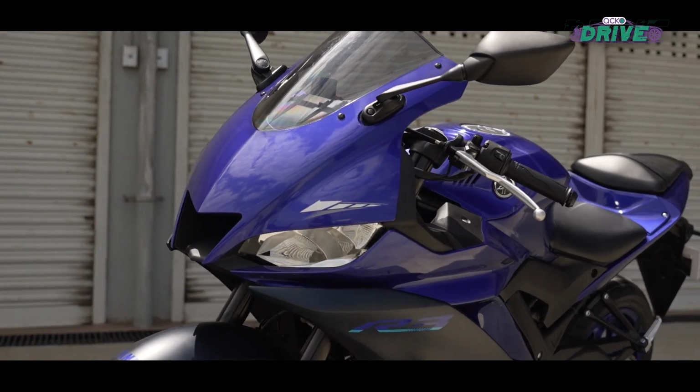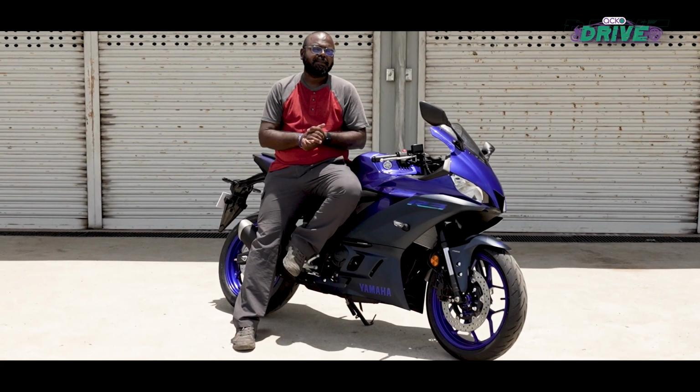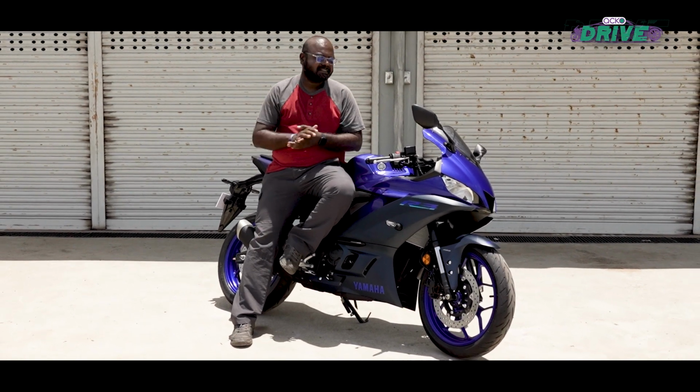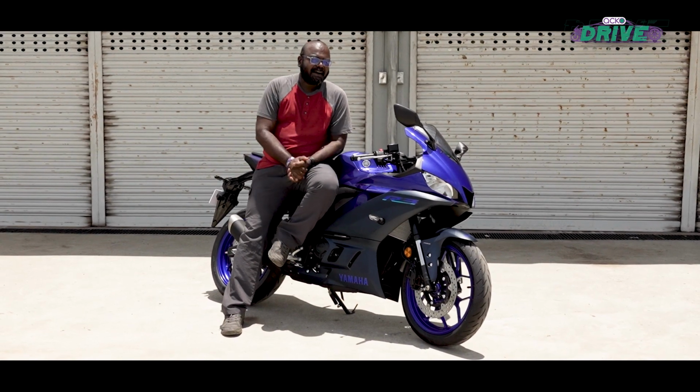But with the inclusion of the upside down fork, I'm pretty sure the riding dynamics will be better, but we'll have to wait some time because this is more of an unveil of this motorcycle. It will be launched later this year, and I can't wait to ride this motorcycle, especially over here at the MMRT racetrack.